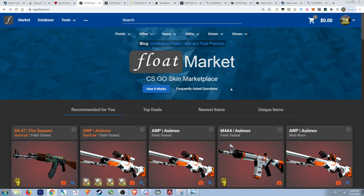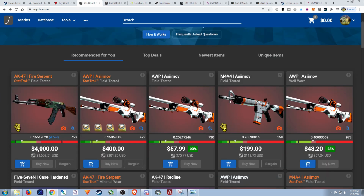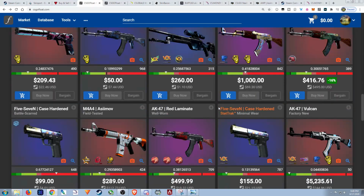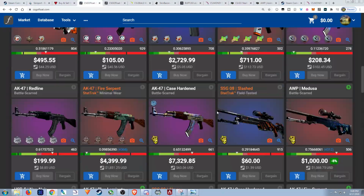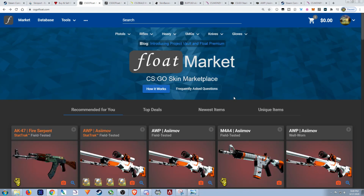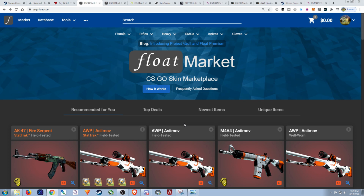Now you can't sell stickers, you can't sell cases and keys and capsules and things like that over here. Pretty much you just have skins and knives, and that's pretty much it. So they are limited. I hope that they do bring in stickers. That would be a real big thing, because I have a lot of stickers, and I could definitely sell some cheaper stickers over here, and they might sell a lot faster. But as of right now, it's just skins and knives, so you don't really have a great selection yet.